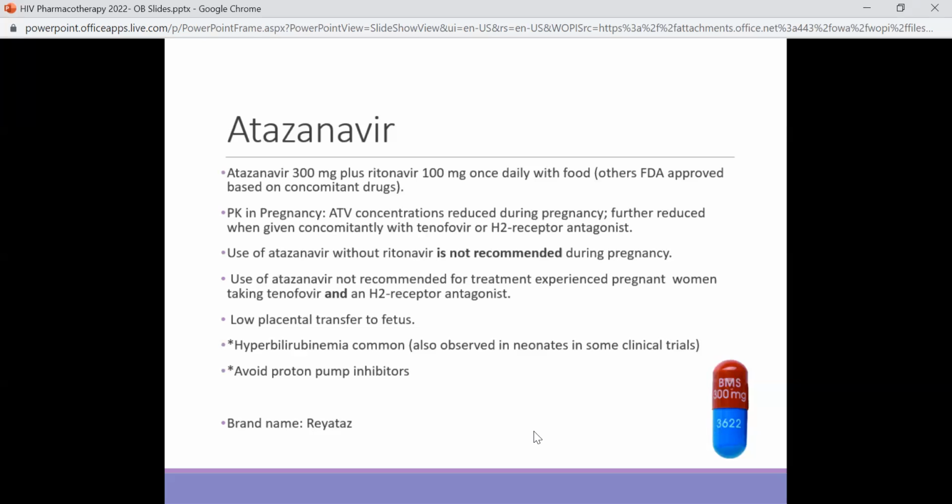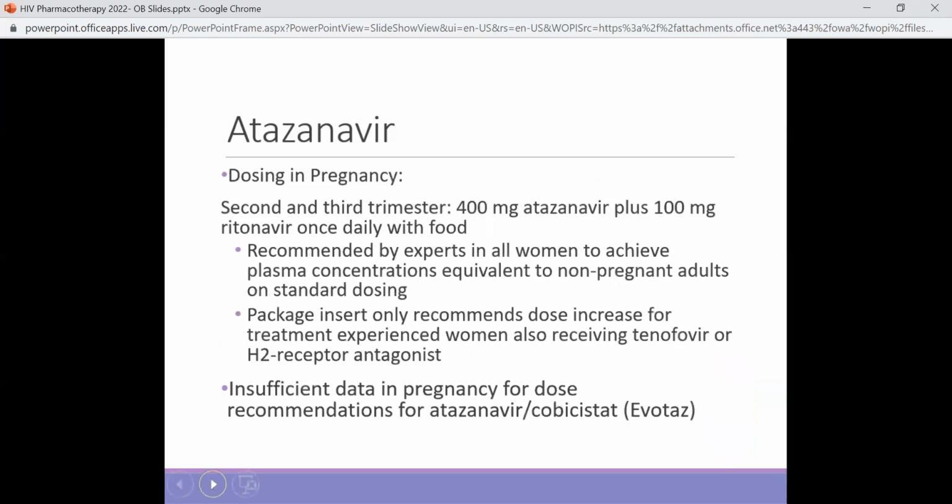And again, we should be avoiding any of our acid suppressing agents. This includes our proton pump inhibitors. These are agents such as omeprazole and other PPIs.